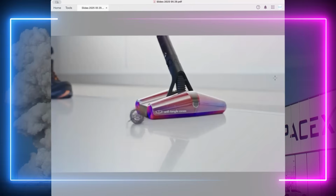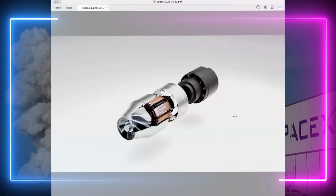So that's one innovation, right? The anti-tangle cones you can see there on the thing. The rollers roll in opposite directions, so essentially the vacuum head kind of floats. You can move it in any direction because they're rolling in opposite directions. That's pretty cool.